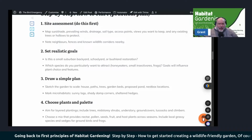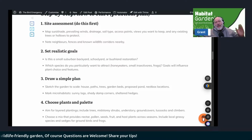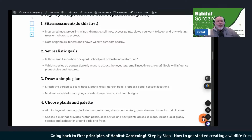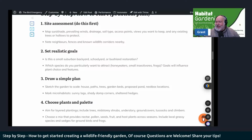Also note the neighbours' fences, etc., where you have wildlife corridors that the animals or birds are already using. This next bit is really important. Set realistic goals. Depending on what your plot of land is, what you will be able to bring in is going to be vastly different.